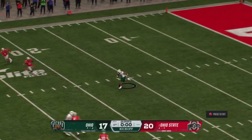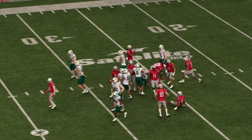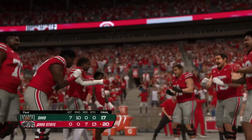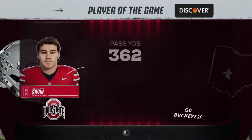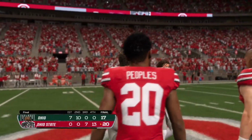From inside his own 10, he'll try to help out their field position. No more room to run. They make the tackle right there, and the clock is at 0, and that's how this one will end. That was fun, and it was big time, and it is a confidence builder to come through in the waning moments and win a game like that.